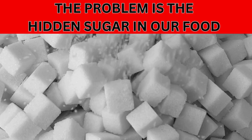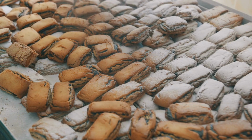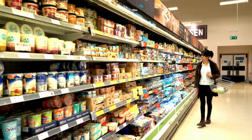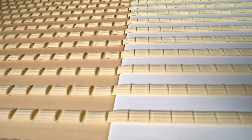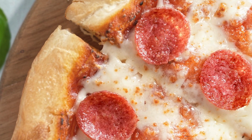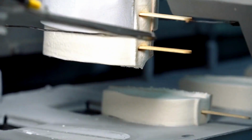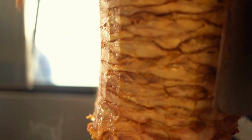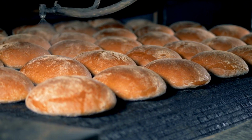The problem is the hidden sugar in our food. Hidden sugars are those sugars that are added to food products during processing or preparation, without being readily apparent to customers. These sugars may not be easily recognizable because they are not listed as sugar in the ingredients, but may appear under different names. Some of these common names are high fructose corn syrup, sucrose, glucose, fructose, dextrose, maltose, molasses, cane sugar, fruit juice concentrates, just to name a few.